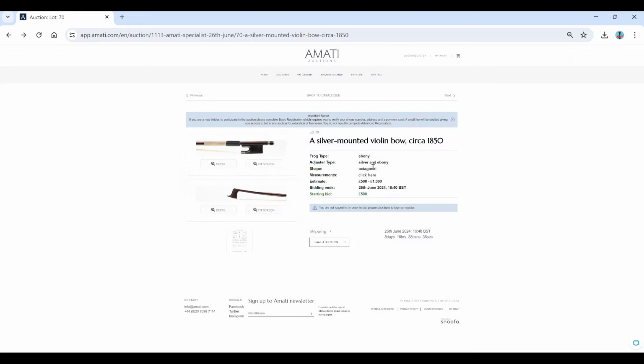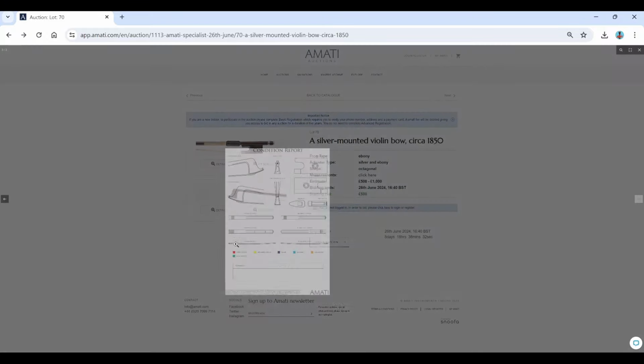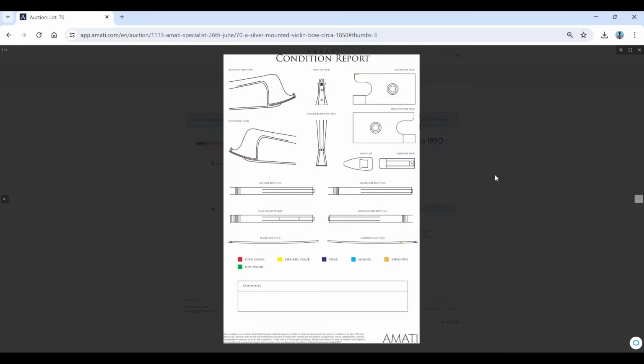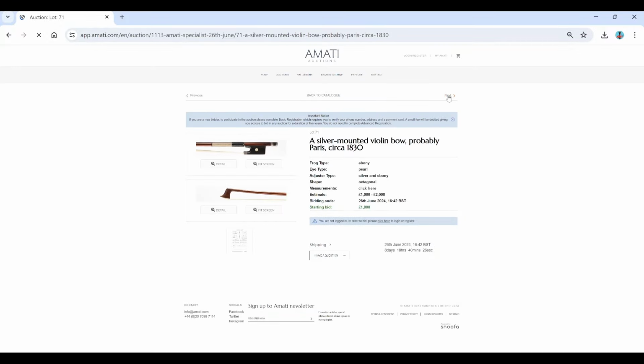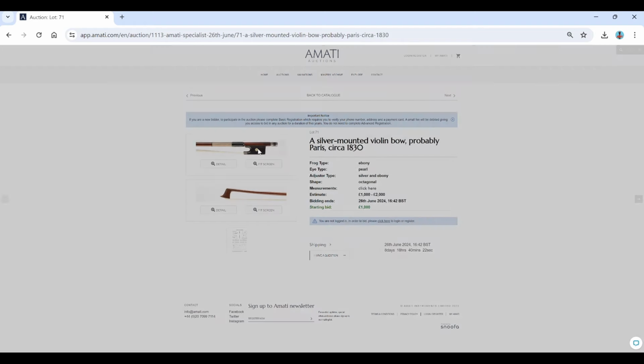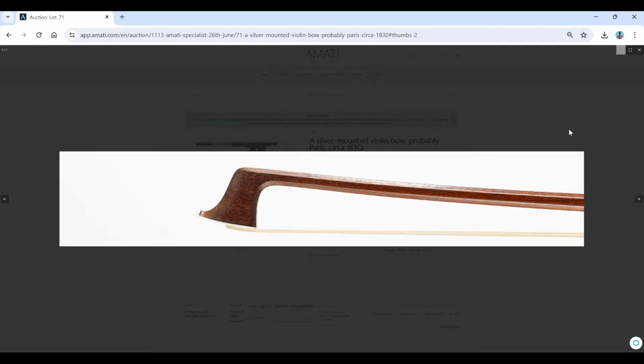Yeah, that's quite nice. Let's have a look at the 60.43. Yeah, that's good. Good condition. I like that bow. That's a nice looking bow. Silver mounted violin bow, probably Paris, circa 1830, 1 to 2. Some quite nice bows in this auction.